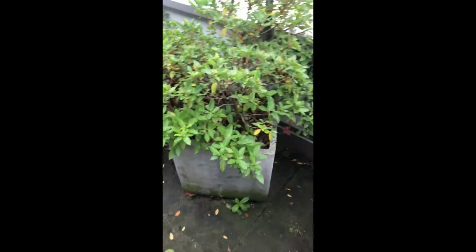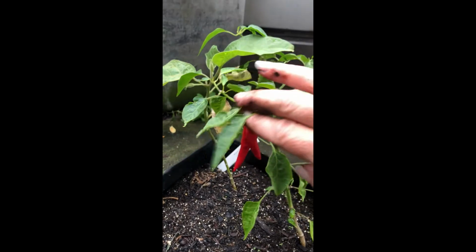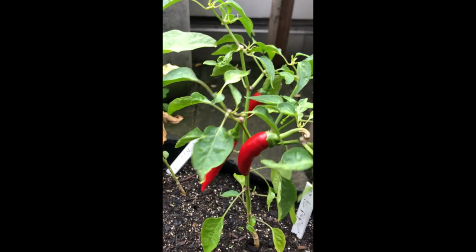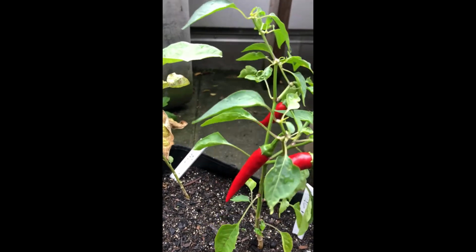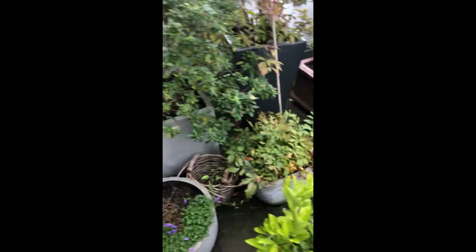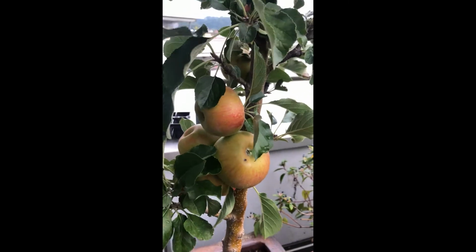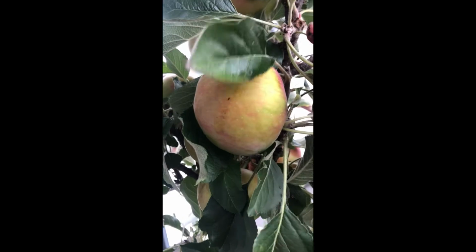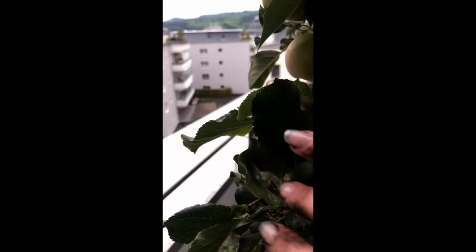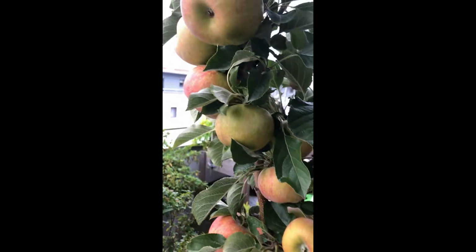And then I'd like to show you, I haven't shown you last week, these are my chili peppers. 3 of them. First time ever that I did it, it was the first year. So I'm very, very proud. And also what is harvesting at the moment. Look, our apple tree. First year that it actually, I mean, we did plant it last year, but last year we only had one apple. But this year, look at that.